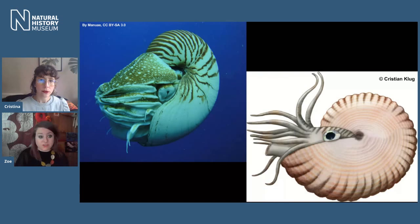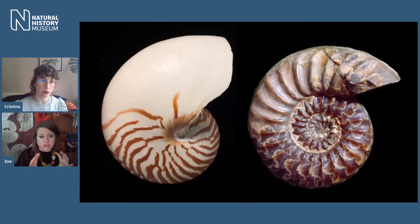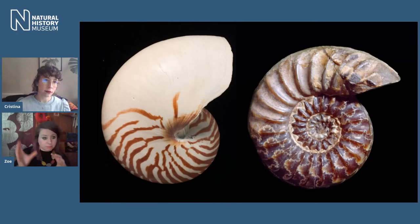So it obviously would provide it a little bit of protection, but mainly it is full of lots of chambers, and that allows the animal to behave almost like a submarine, moving up and down in the water column. So it can sort of have a bit of a choice of where it wants to be. So yeah, on the screen at the moment, we've got a fossil ammonite and also a recent nautilus, sorry. It's been a long time since I saw any specimens.